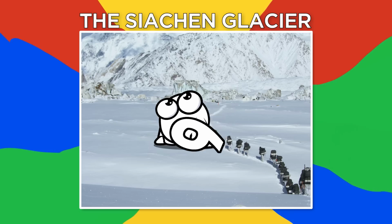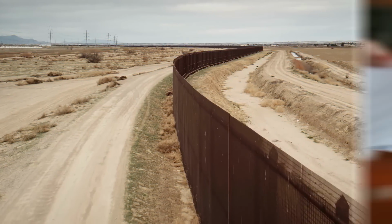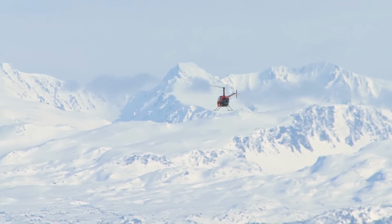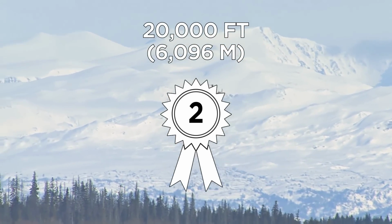Number 6. The Siachen Glacier. Most international borders fall somewhere on land or in the ocean, but the truth is there are no official rules regarding where a border should or shouldn't end up, and this one just happens to be atop a 20,000-foot icy glacier. The second largest in the entire world, in fact.